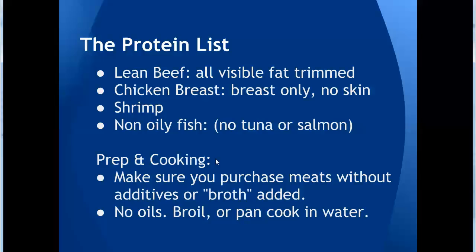The proteins that you're allowed to have are lean beef, chicken breasts, shrimp, and any kind of non-oily fish. By lean beef, we mean with all visible fat trimmed and not very much fat marbling in the meat. Things like a round steak are good. You can do hamburger as long as it's 96% lean or more. With the chicken breast, just the breast. Don't do the tenderloins. Make sure there's no skin or fat on the outside of the chicken breast. Shrimp is fine. Non-oily fish, no tuna or salmon, so go with something like a whitefish, sole, or flounder.